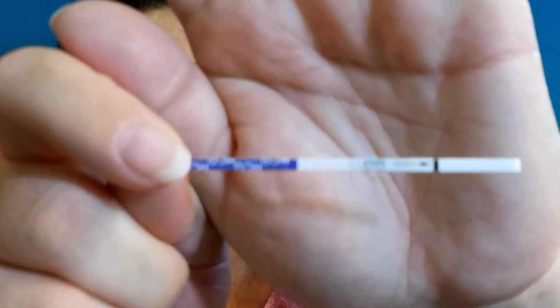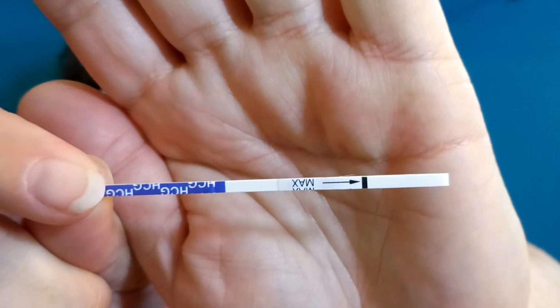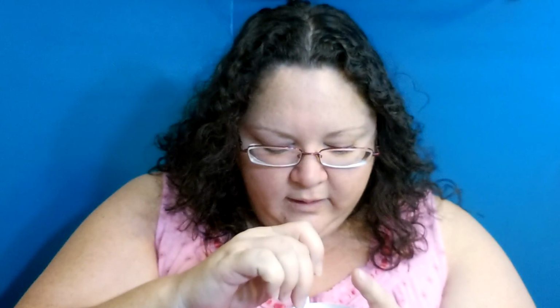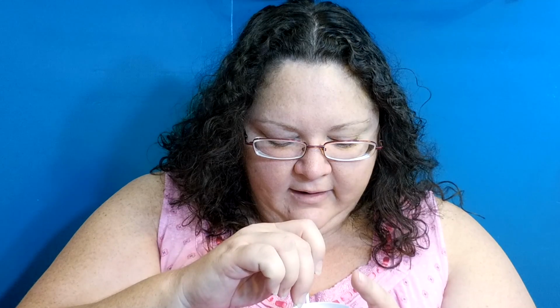Oh, these are the skinny ones. I hate this kind. These are super skinny. So this is what it looks like. I don't know that it will even focus because it's so teeny. All right, these do dip for 5, so I'll go ahead and dip this. 1, 2, 3, 4, 5.